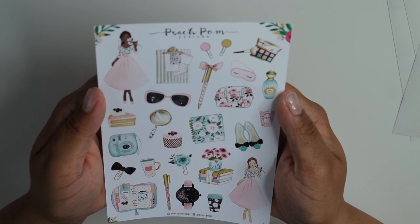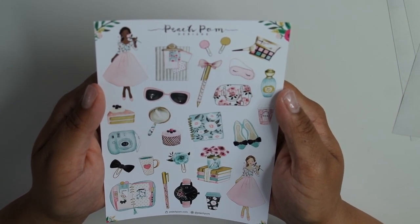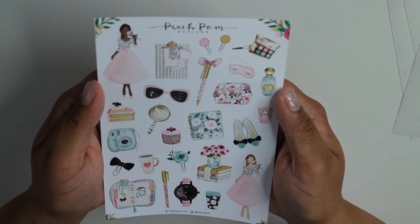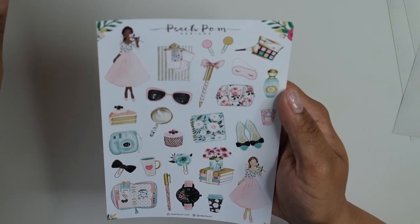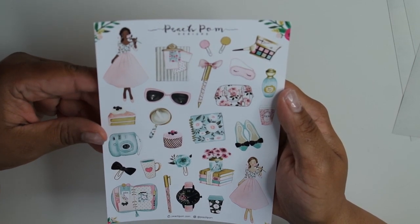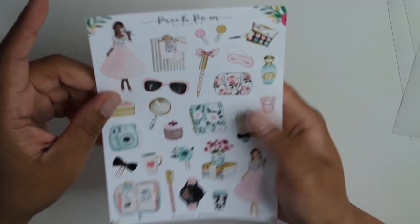I cannot get over how absolutely gorgeous this is, with the girls with their nice full skirts, all the little dainty desserts, and the pen and the perfumes and all of that. I just absolutely love this whole collection. It's very springy, but I don't think I'm going to wait until spring to actually use it, because I am dying to dive into this kit. So that is everything that I got from Peach Palm.